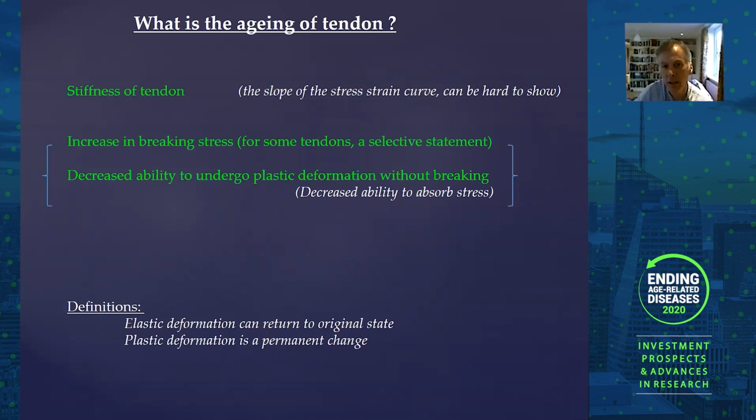There is often an increase in the breaking stress, but equally there's quite often a decrease in the stress required to break a tendon in older mice. What we really are talking about is a decreased ability to undergo a plastic change, so to undergo a deformation without breaking with age. So that reflects the ability of the tendon to absorb the stress that's being applied to it.